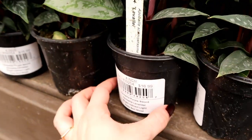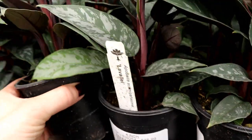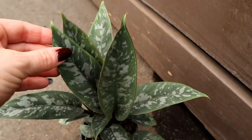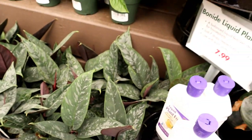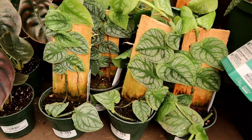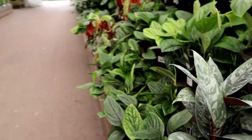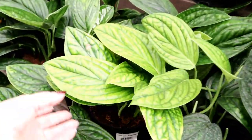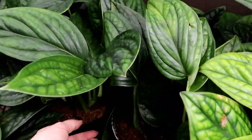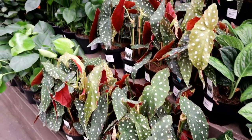I don't know what these are. $16.99. What are these? I have no idea. But the backs of the leaves are like purple. So cute. Look at these Monstera Perus. $24. I've been wanting one of these. And they look so good. They have some wide eyes.